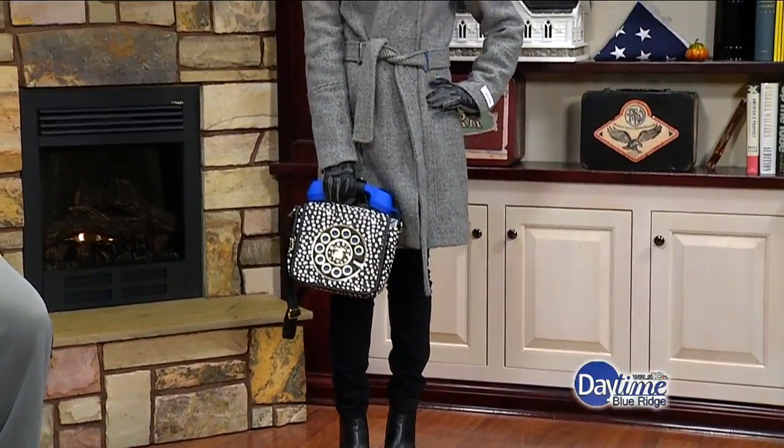Those first two, obviously we saw a couple of neutrals. Are neutrals pretty in right now? Yes, pretty much the blacks, grays, browns and tans are usually what you see season after season. Great. Absolutely.